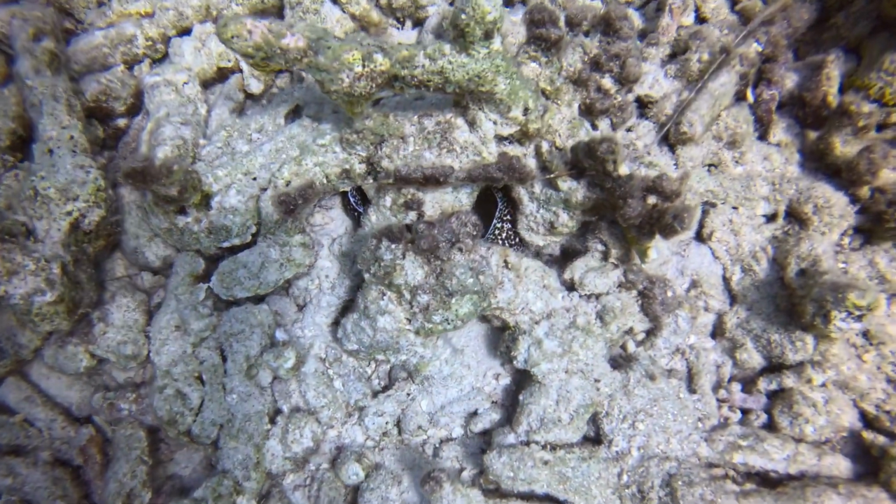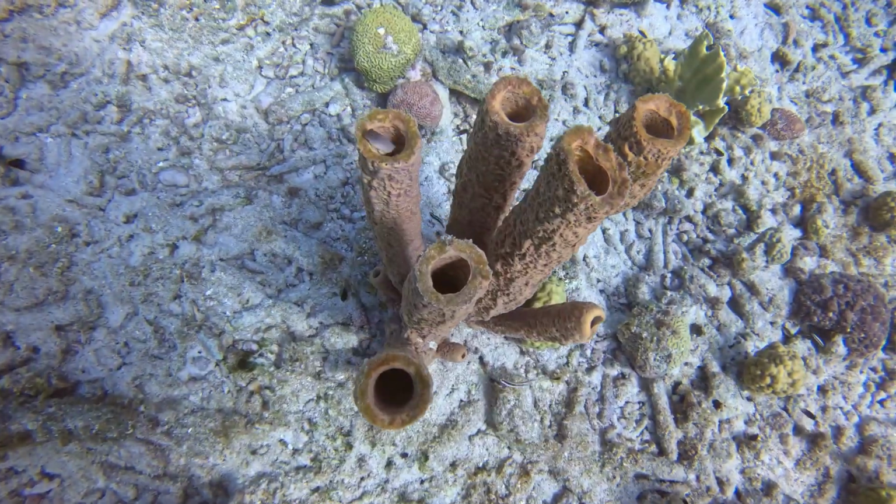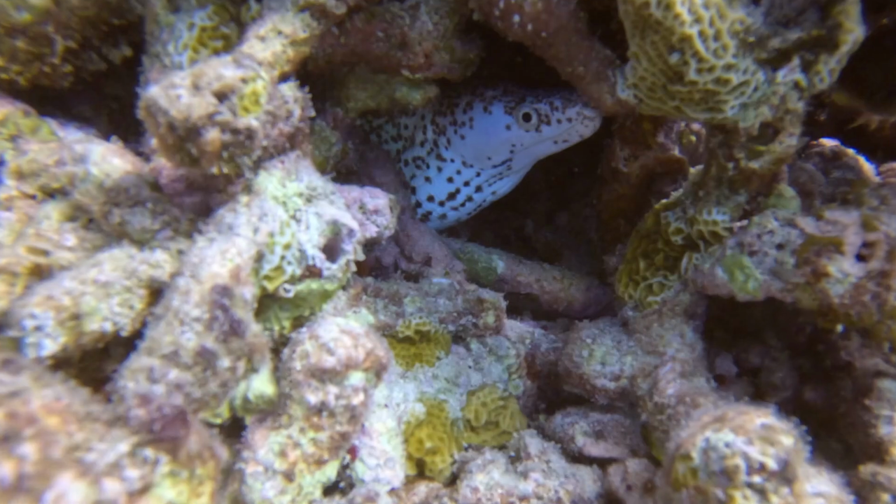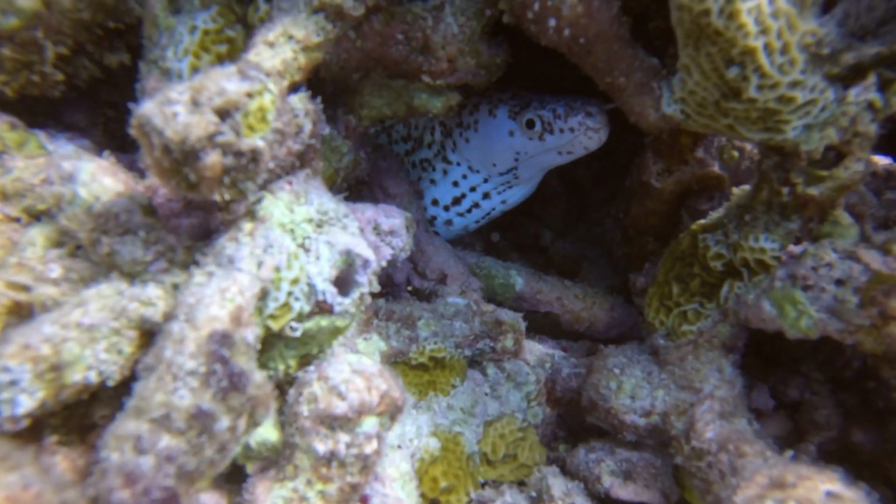I saw this spotted moray eel wrapped up under the rock. Here's a red lip blenny in a tube sponge. I found another spotted moray eel. This one's really cool because it's mostly white in color.